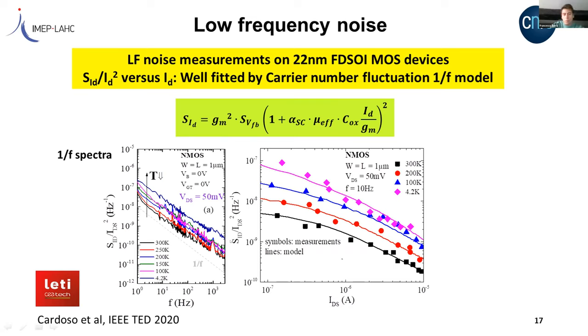And if we plot it in the picture on the right, we can see how the noise is behaving with respect to the drain current. What we see is that the noise now is apparently higher for a lower temperature, and we have to take a close look at the model, because this noise is depending on both the transconductance and the SVFP.